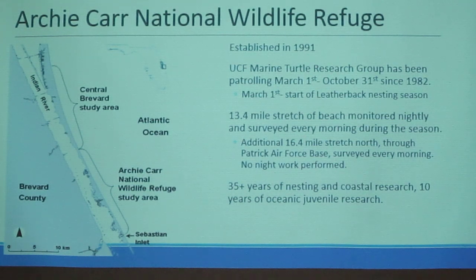UCF has been doing that since 1982. They've been conducting nesting and coastal research, and some of it was initially started by Dr. Llewellyn Earhart, and then Dr. Kate Mansfield took over here in 2014, and she does a lot of oceanic juvenile research, so that's something that we've taken up recently as well.